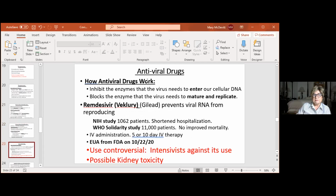Antiviral drugs, this is how they work. They inhibit enzymes that let the virus enter our cell, or they block enzymes that the virus needs to mature and to reproduce itself. Remdesivir is one you probably heard about. This is the drug name. It's made locally by Gilead down in the South Bay, and it prevents the viral RNA from reproducing.